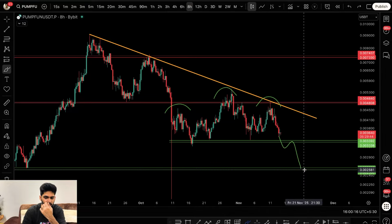Now, when it comes down to this level, which is 2.5 bill FDV, I'm going to buy Pump Fun. Again, they're making 1 million revenue per month. They're actually doing good. They're bringing new things into the system.